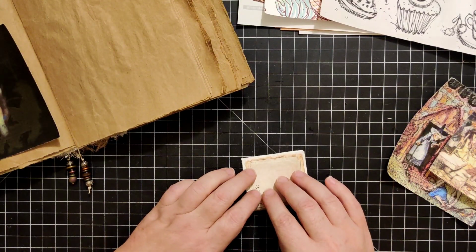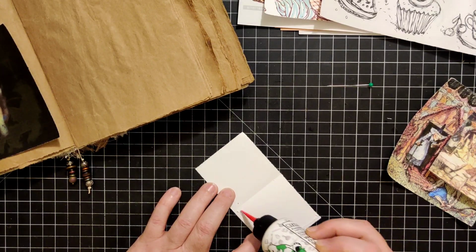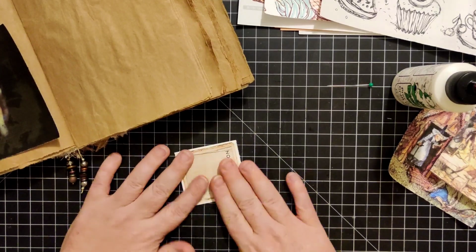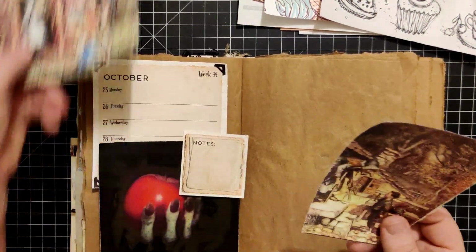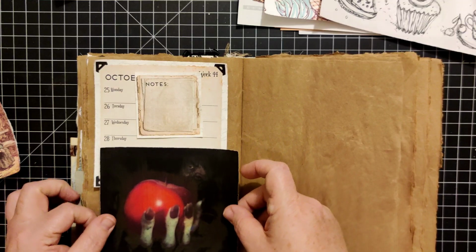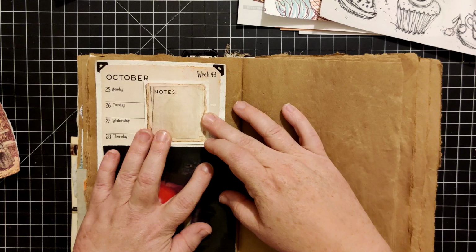I'm just going to get this out of the way first and foremost and glue this shut so I won't have to think about it. Alrighty, and I'll probably ink around edges and stuff. We'll see. We will see. So, this might come together a little quicker than I expected. I really was not sure what to do with this week's challenge. Okay, so we'll have notes up here on top of this. I can move it down just enough so that notes and the prompt list can sit there.